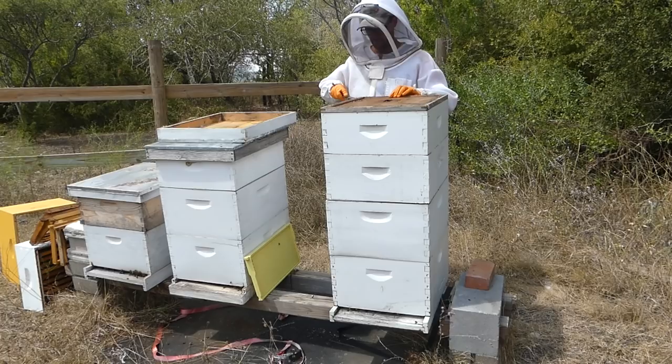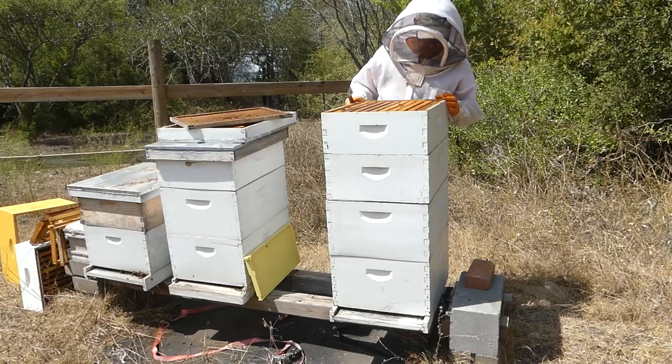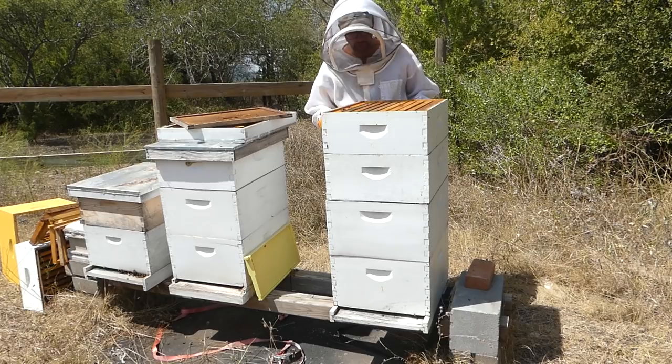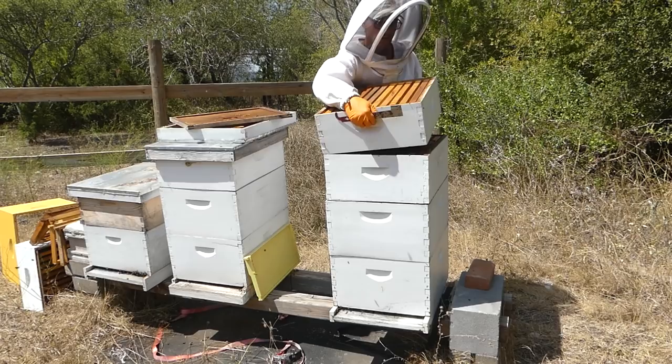Okay, looking good up here. It looks like they're using this space well. I do have the queen excluder, but I have two mediums here. Let's see what the one on the... Okay, this one's got some weight to it, so they got honey up in here.